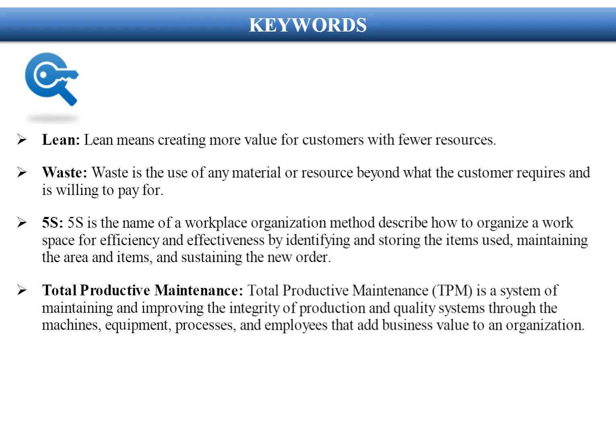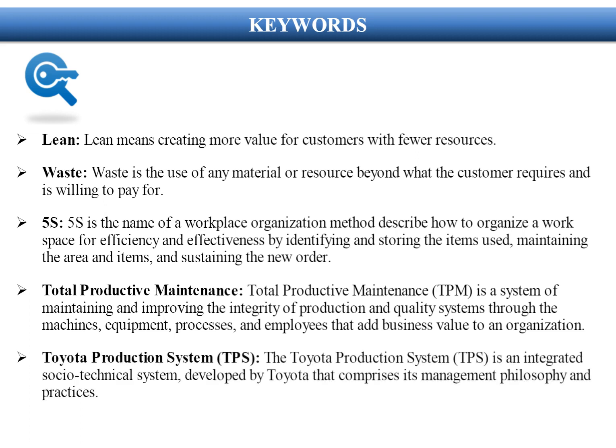Total productive maintenance. Total productive maintenance, TPM, is a system of maintaining and improving the integrity of production and quality systems through the machines, equipment, processes, and employees that add business value to an organization. Toyota Production System, TPS. The Toyota Production System is an integrated socio-technical system developed by Toyota that comprises its management philosophy and practices. Further readings.